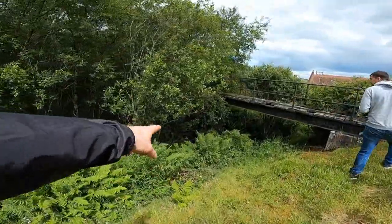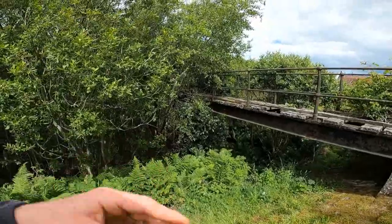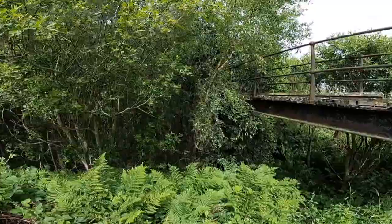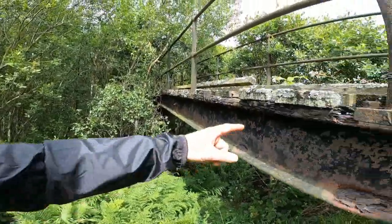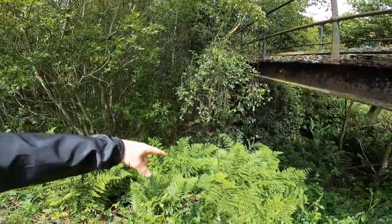Look at this. Whoa, look at the size of that pipe. Holy smokes. What in God's name is that? This is a massive intake. The pipe goes off towards that house, but I'll tell you something else. The pipe goes straight down.